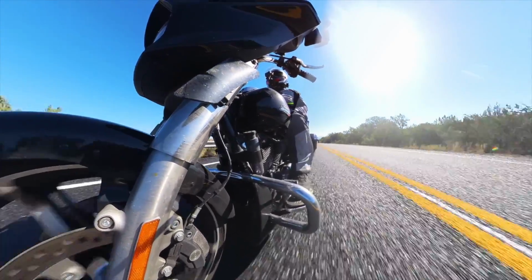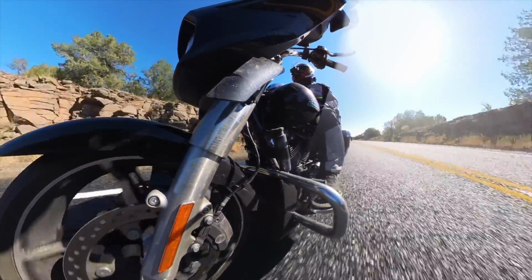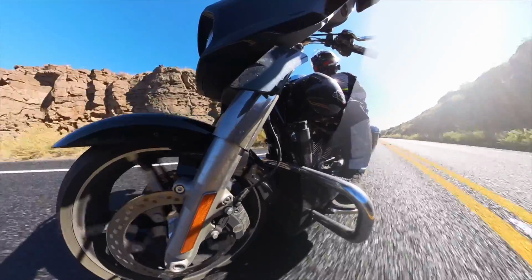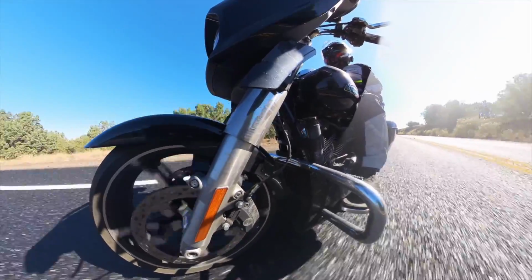However, my bike didn't have Apple or Android CarPlay, which for a bike like this in a cutting-edge touring battle with other manufacturers is an oversight in my opinion, especially at this starting price of $30,000 or the equivalent in Europe. Right, nearly there, let's talk brakes.